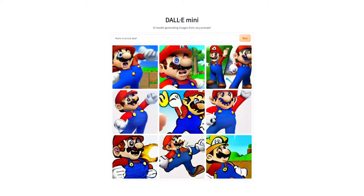Mario is struck deaf. The top two ones look surprised. I could only really buy the bottom left one because there's an explosion happening behind him. Also, I get the ears being warped to the Phantom Zone. That would do it. Yeah. I don't know what's going on with the bottom right one.